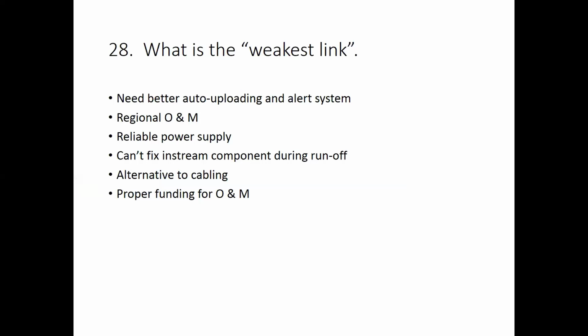What alternatives do we have to cabling? Are there alternatives to cabling? Can we start putting in Bluetooth and all these things? The big one, of course, was proper funding for all. So there wasn't really a consensus. There was kind of a more diverse group of answers, from funding to equipment issues to O&M.